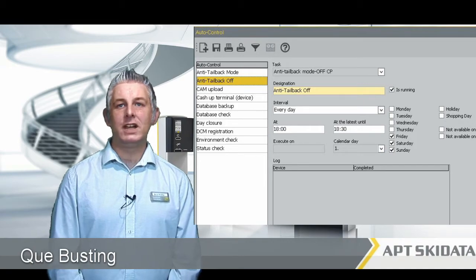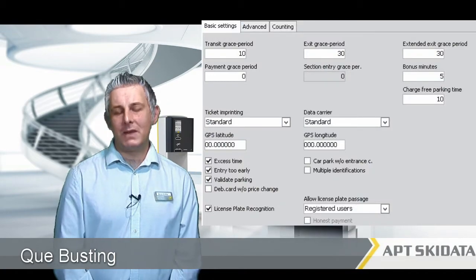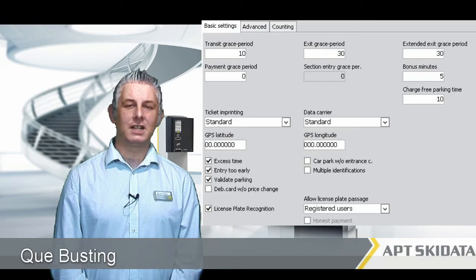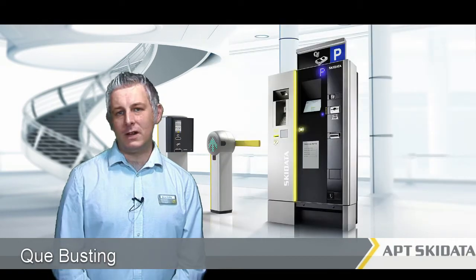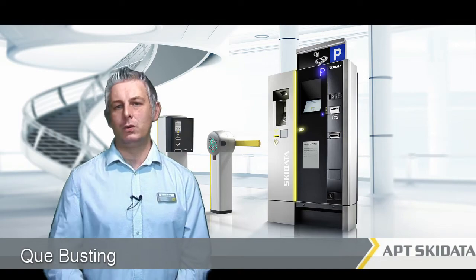The extended grace period will default to the settings in car park settings, so make sure that this is set as you wish it for each of your car parks at your facility. This is a great function that means you can sit back and let the auto controls do the work for you.